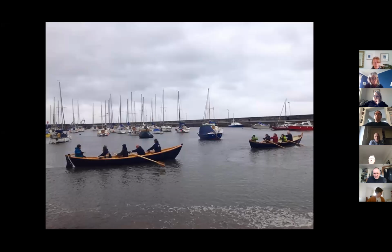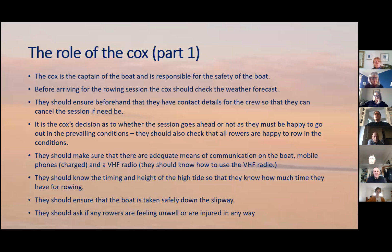Here's us. That's Dee Dee's launch, I think. Does anyone want to say anything at all? Just a couple of quick things, George.